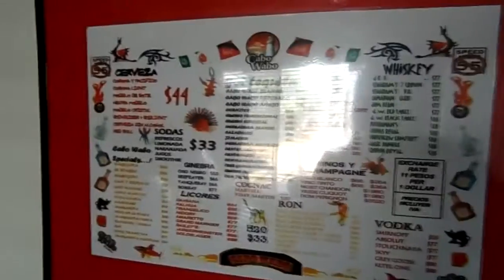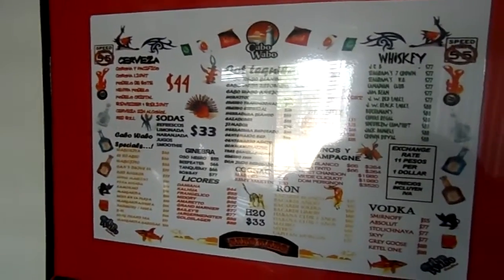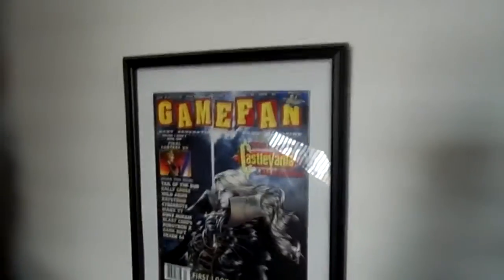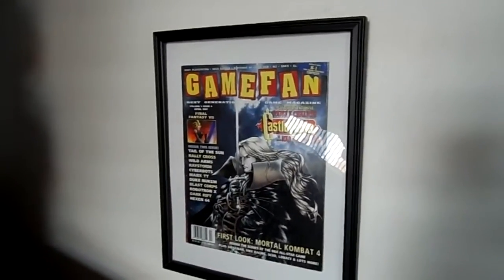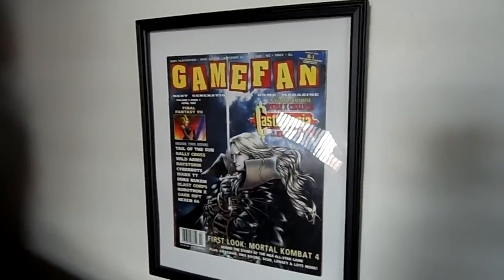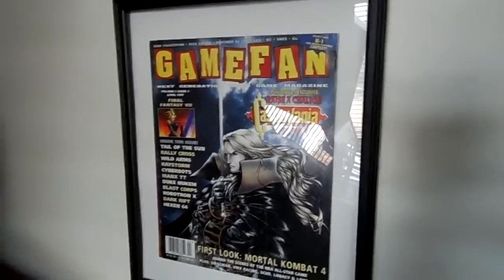Some more visual decorations. This is just a copy of the Cabo Wabo menu. Got this, decided to frame it. Game Fan Magazine, one of the best video game magazines ever. Man, I wish this thing never ended. Anyways, my favorite issue, of course, has to do with one of my favorite games, Symphony of the Night.